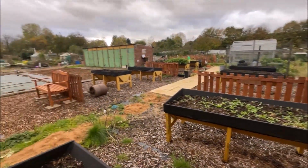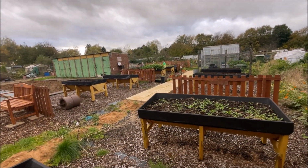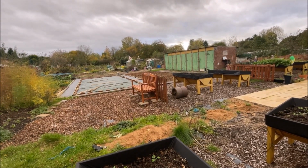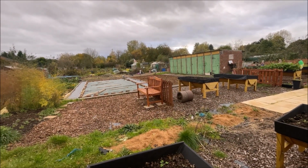Just got that one to do. Them ones over there are done, them ones there are done. That one there's Billy's. Hers is lovely. Nice bench there for people to sit. We've got a load of furniture needs to put in there.